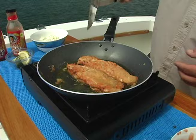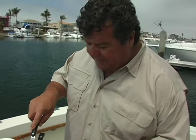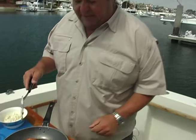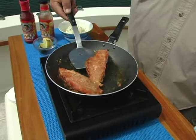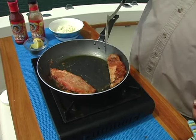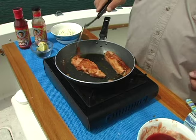Nice and crispy. Well, this fish looks perfect. It's got a nice outer coat to it. I'm gonna turn the heat off right now and just see how it's nice and crispy on both sides. This is perfect the way we want it to look. Just really, really nice there. Okay, at this stage, the fish is all done. We're ready to assemble our fish taco.